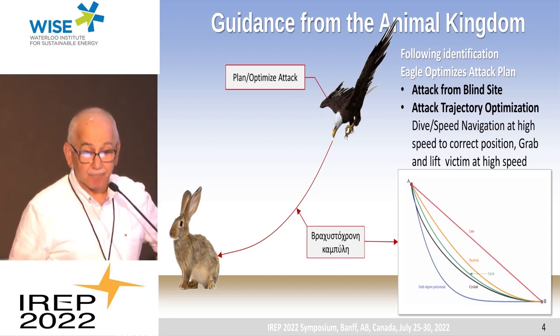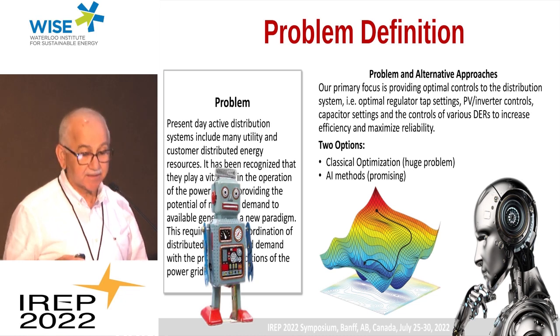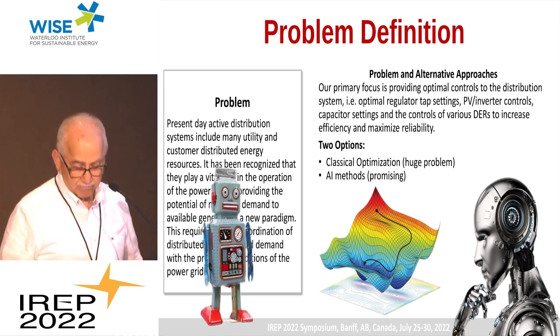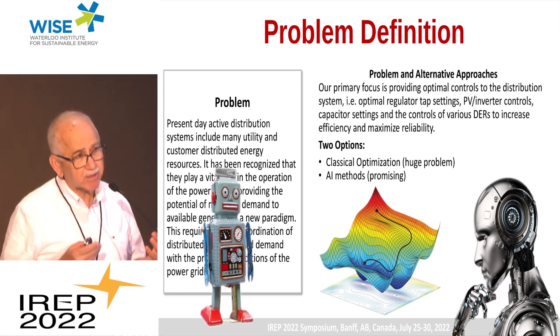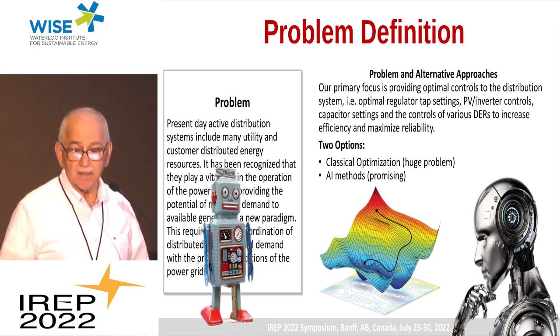Okay? Now, the problem we have is that, to summarize, the present-day active distribution systems include many utility and customer distributed energy resources, and we're talking about a large optimization problem, which classical methods have an issue with the execution time and so on. Okay? And so there are alternative approaches, so basically we can say that to solve this problem, we can do it either the classical optimization approach, and we've seen a lot of nice papers talking about this, and also artificial intelligence methods that are promising. Okay?